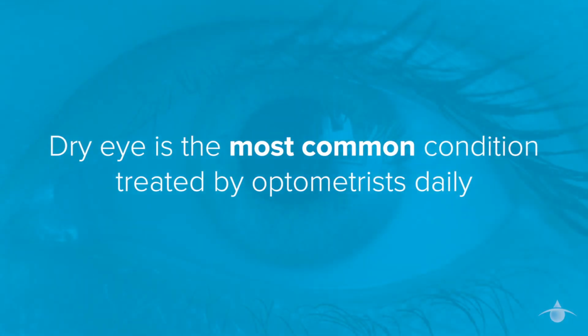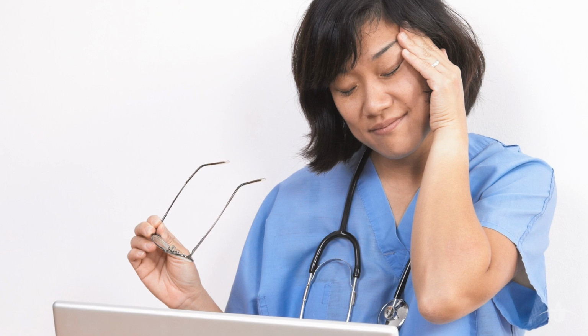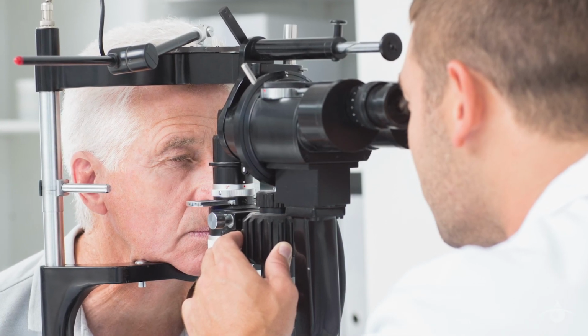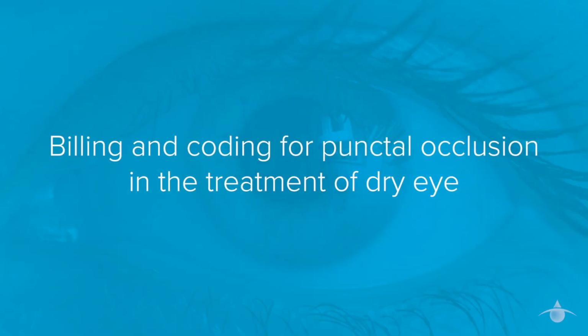Dry eyes is one of the most common conditions that comes into an optometric practice on a daily basis. Patients present to the office with burning, itching, red eyes that lead to blurry and fluctuating vision. This type of vision can affect your patients on a daily basis, from work performance to enjoying their everyday activities of daily living. So today we'll be examining closely, as I said, billing and coding for punctal occlusion in the treatment of dry eye disease.